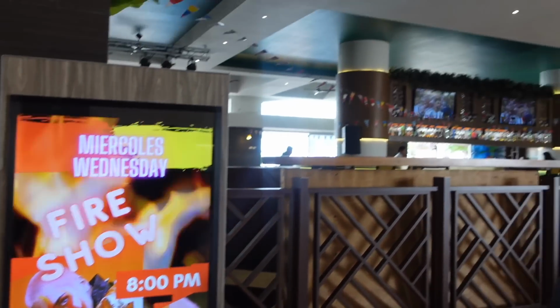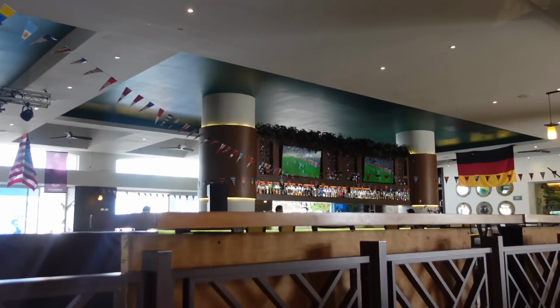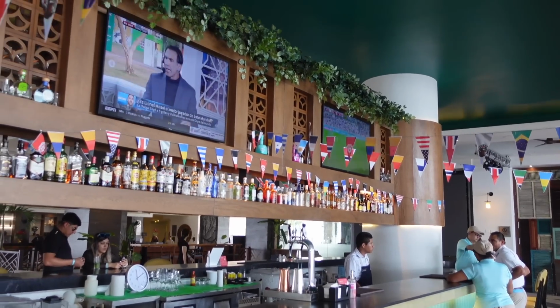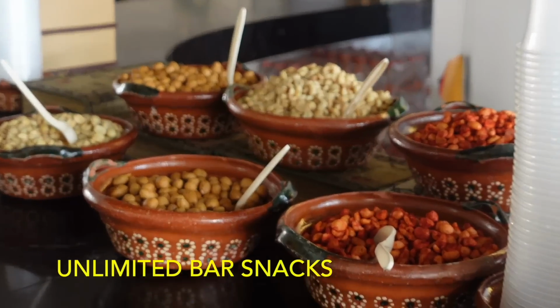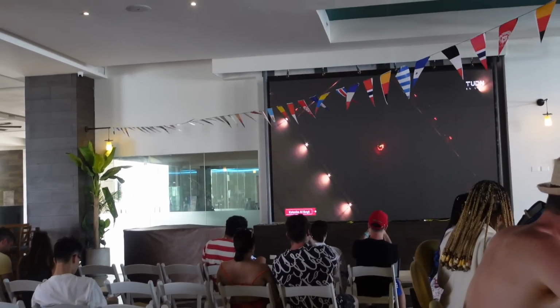Fire show. DJ dance party at 8 o'clock. No, 9:30. That's here. Ugh, this is a sick bar. So we've got about an hour to wait until we check into our room, and we're just sitting at the bar having a couple cocktails. The France versus Morocco semi-final, the World Cup's about to start, so I feel like it's about to get pretty rowdy in here. They're setting up a lot of chairs. It's a pretty good vibe so far.